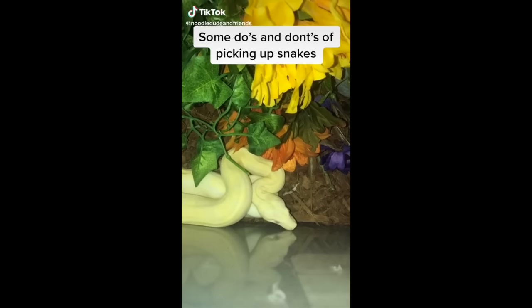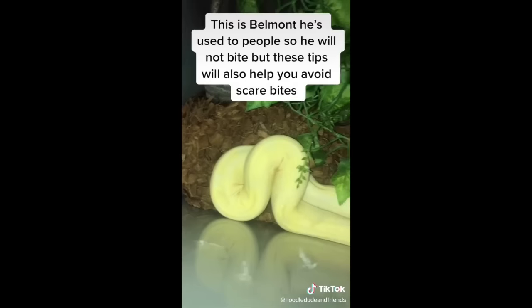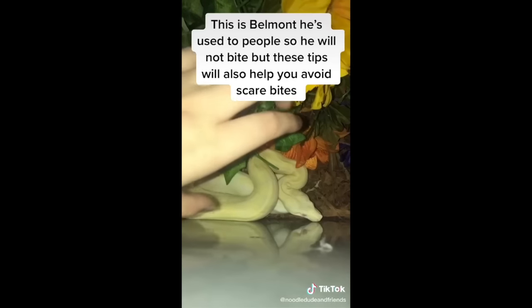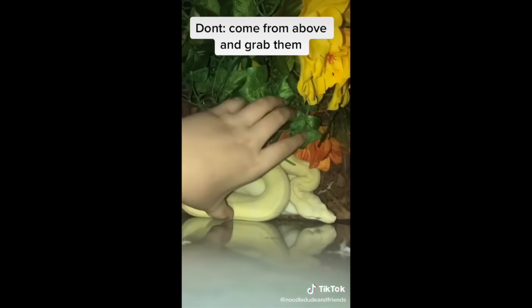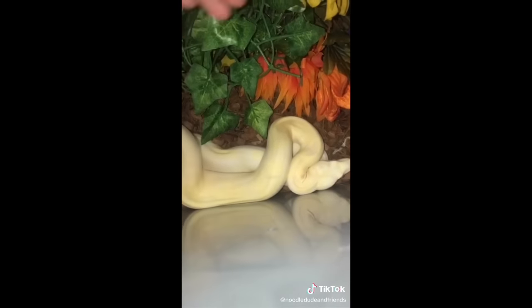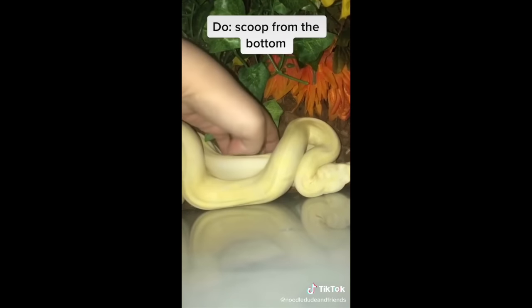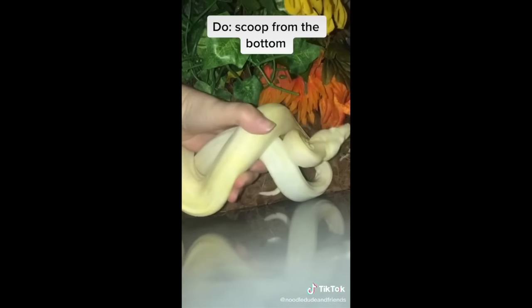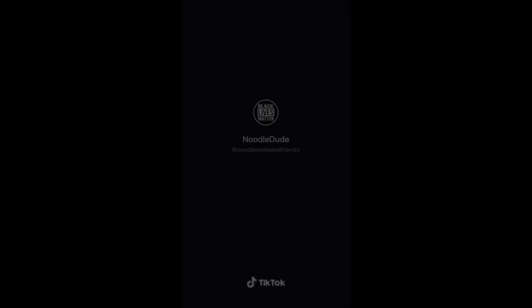Today I will be going over some do's and don'ts of picking up your pet snake. This is my boa constrictor, Belmont. Number one, do not come from above. Their natural predators in the wild are birds. Your hand coming from above looks like a bird claw. What you want to do is show them that you're there, touch a part of their body to make sure that they know you're about to be picked up, and then scoop them from their belly like I just did. That way you don't stress them out.